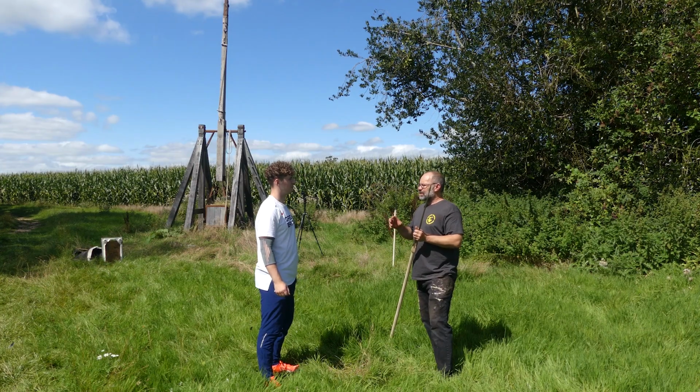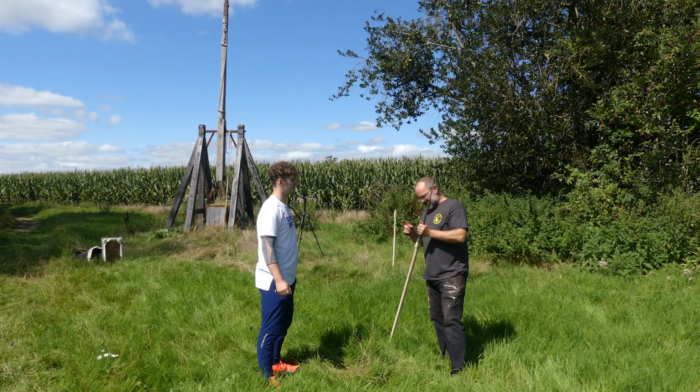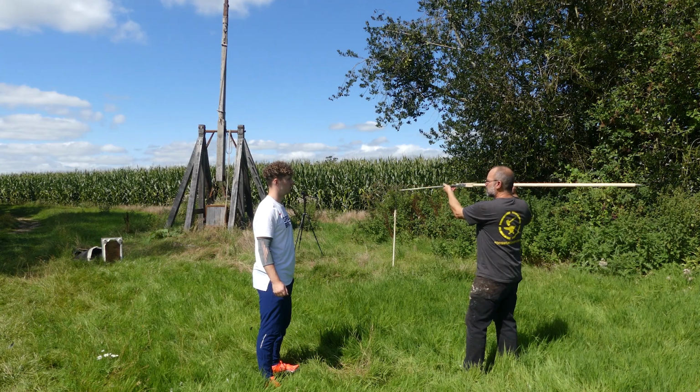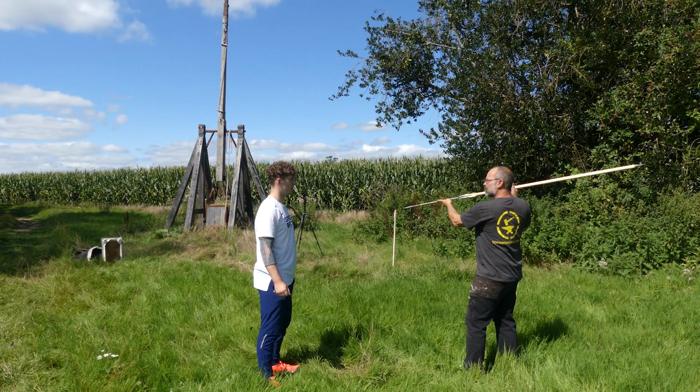So I've brought walnut rods with me. I have nothing of any other kind of wood. So that is slightly annoying. I think that you were throwing it in that orientation. Yeah. Yeah? Could we try just throwing it in that orientation?